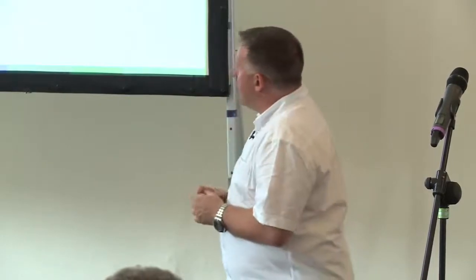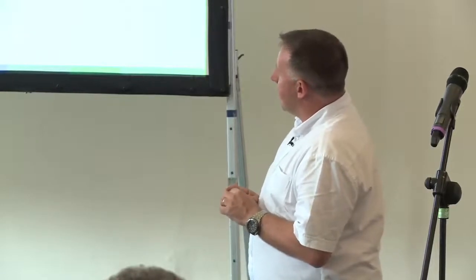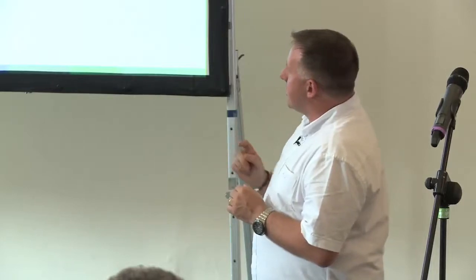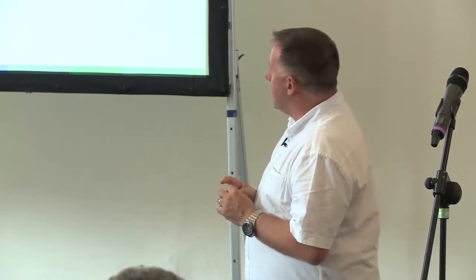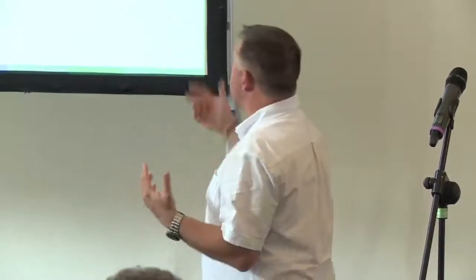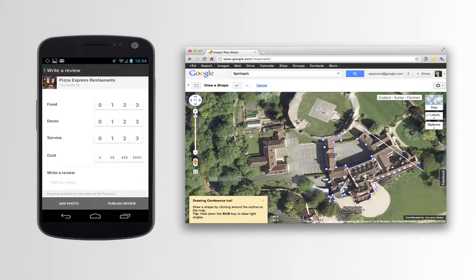The other example here is slightly more complicated, a bit more traditional geospatial technology, if you like. And this is a tool that we haven't launched yet in the UK, but it's coming any day, which is what we call Google Map Maker. And that allows you to actually add content that doesn't appear on the map. So in this case, what I'm doing is I'm tracing out the border of the building here, of the castle. And in a few days, that will appear in Google Maps.